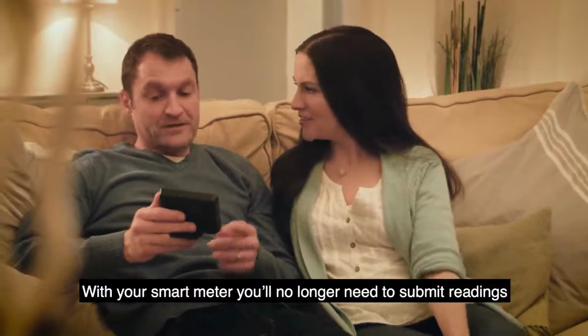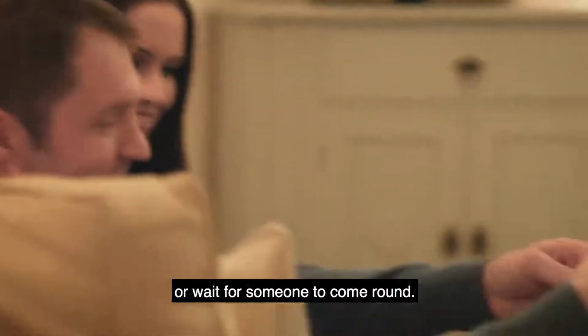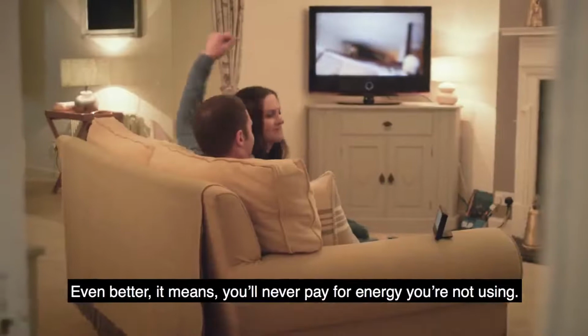That's not all. With your smart meter, you'll no longer need to submit readings or wait for someone to come round. Even better, it means you'll never pay for energy you're not using.